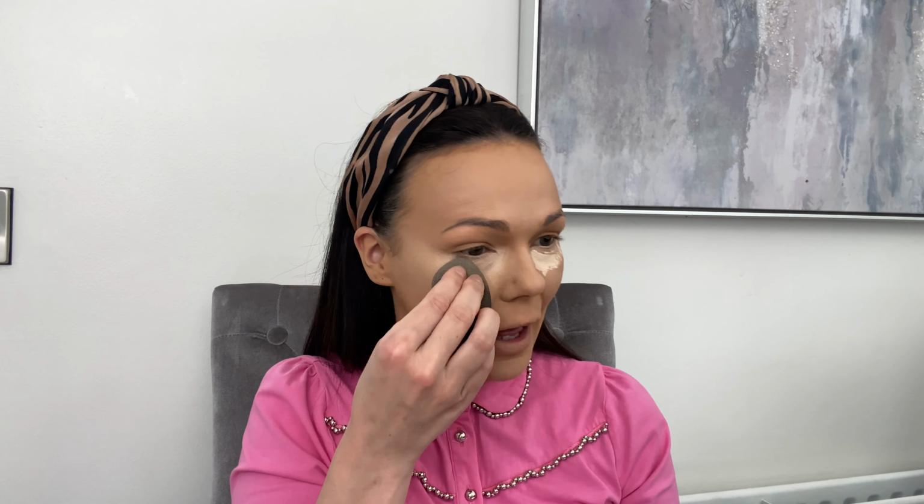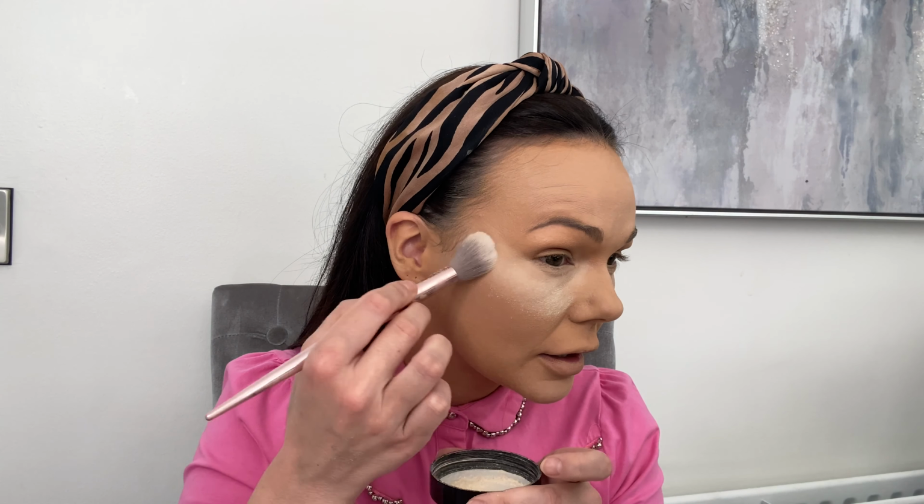Oh well. It's probably because I put the powder down, but we will give it a go, and if it doesn't work, you just know what happened. Just applying my good old faithful, which is Laura Mercier underneath the eyes to give it that wee bit of brightness that I like, and just let it bake for a wee minute.